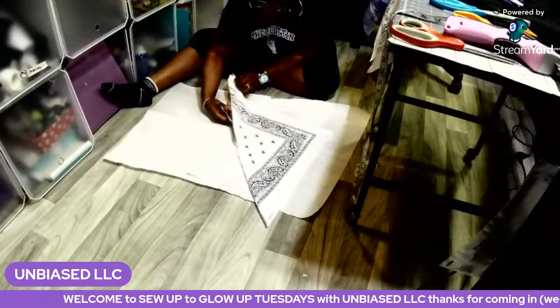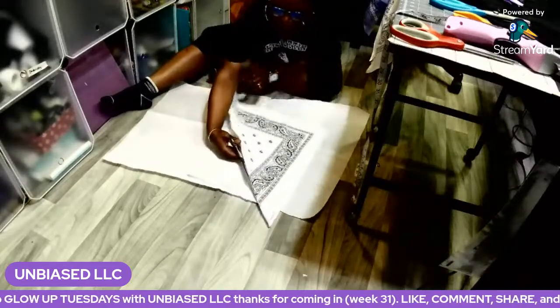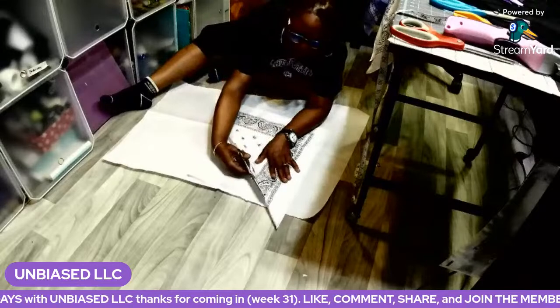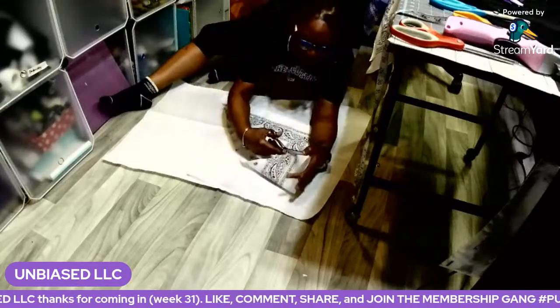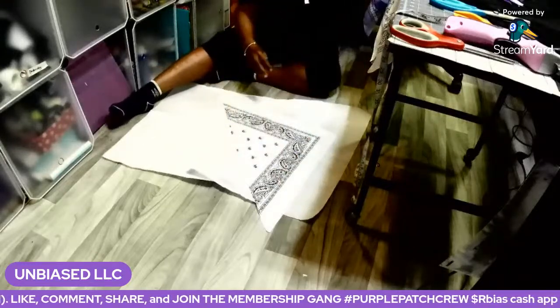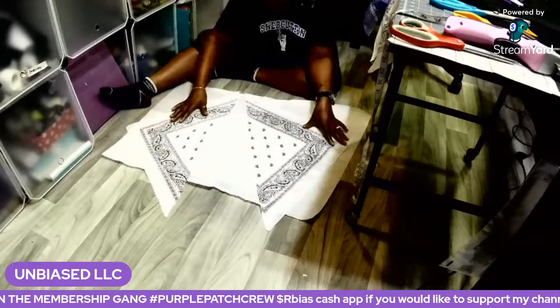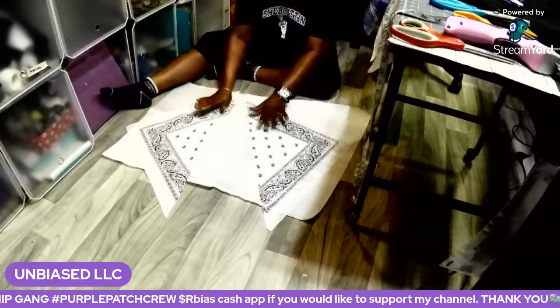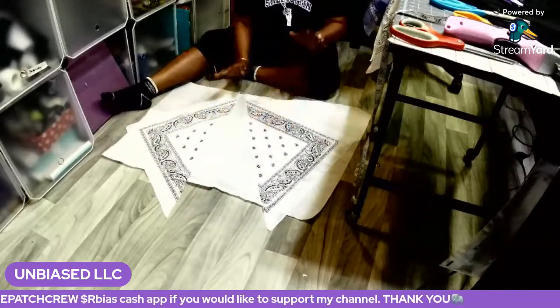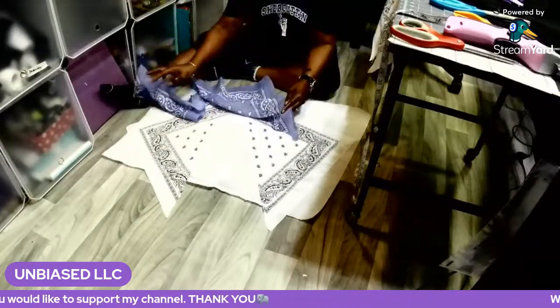After this, I'm going to show you guys how to arrange them. Well, I'm going to show you how I'm going to arrange it. You can pretty much arrange yours how you would like, okay? So it just depends on you. So this is what we have: two triangles from each piece, okay? So I am going to mix and match my squares.